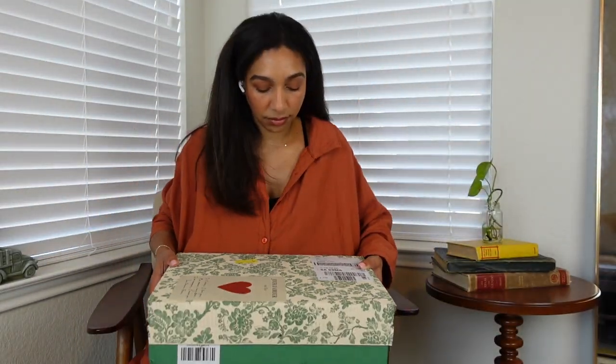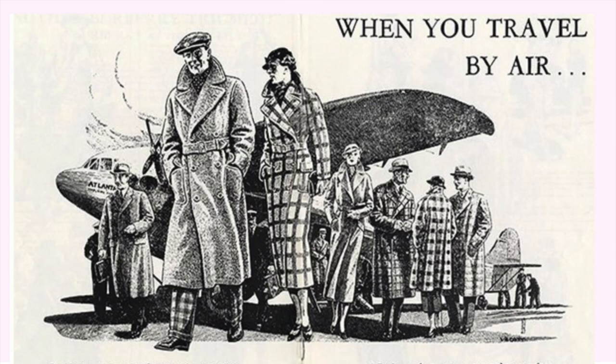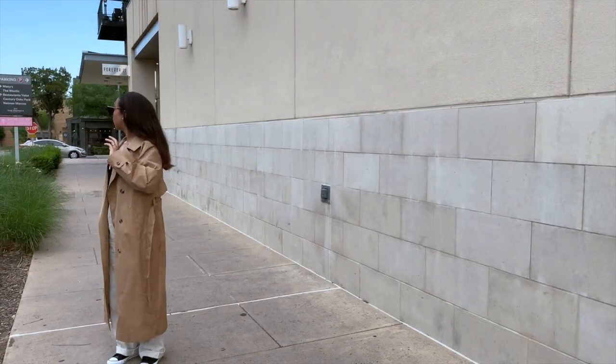Hi guys, today I want to try on and review trench coats from four different brands. Trench coats have been around for over a century now and have gained popularity for their classic, chic, and timeless style. These are at different price points, but I'll judge the quality, at least to the level of my standard.